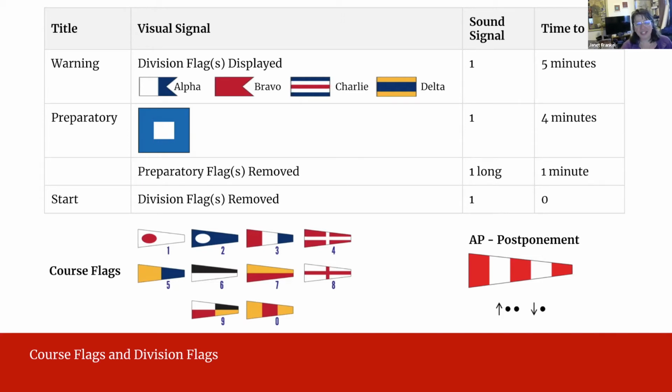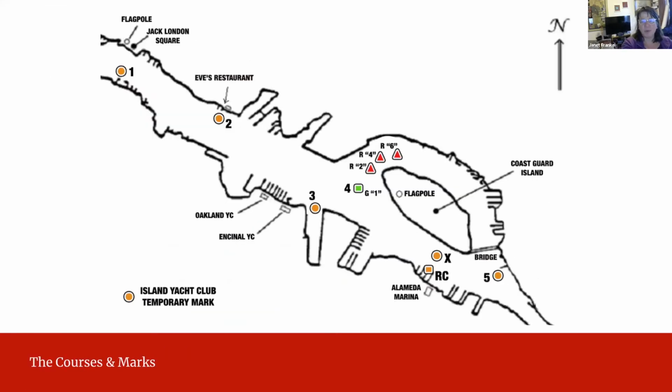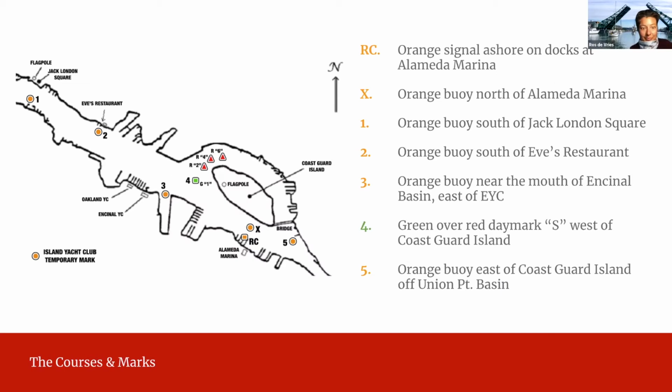So what you want to do is have somebody watching at your 5-minute warning, because that's when your course flag and your division flag will go up. And you have to see what the course is so that you can look at the next slide, Ross. Actually it's two slides more, one more. There we go.